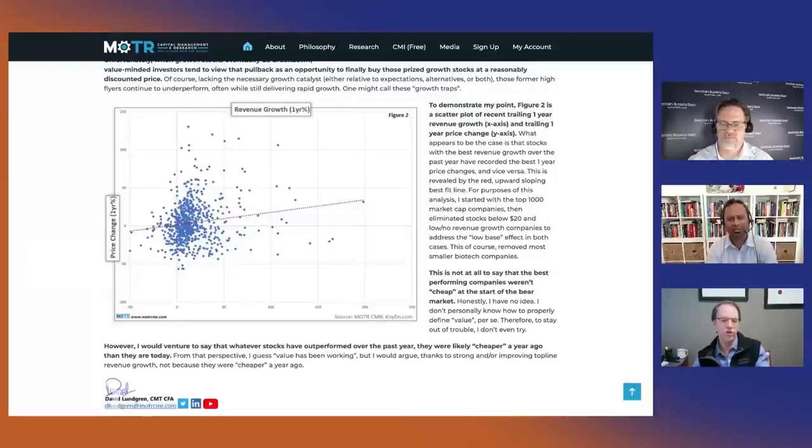And this shows that revenues are always what matter. Yeah. Top line revenue growth, particularly over the long term, is what drives performance. And as much as we can say value outperformed last year, it's still driven by revenue. Mm-hmm. Yeah. Well, that's a good place to end this segment. When we come back, we're going to talk about some of the stocks that are on your radar. So stay tuned, everyone. We'll be right back.